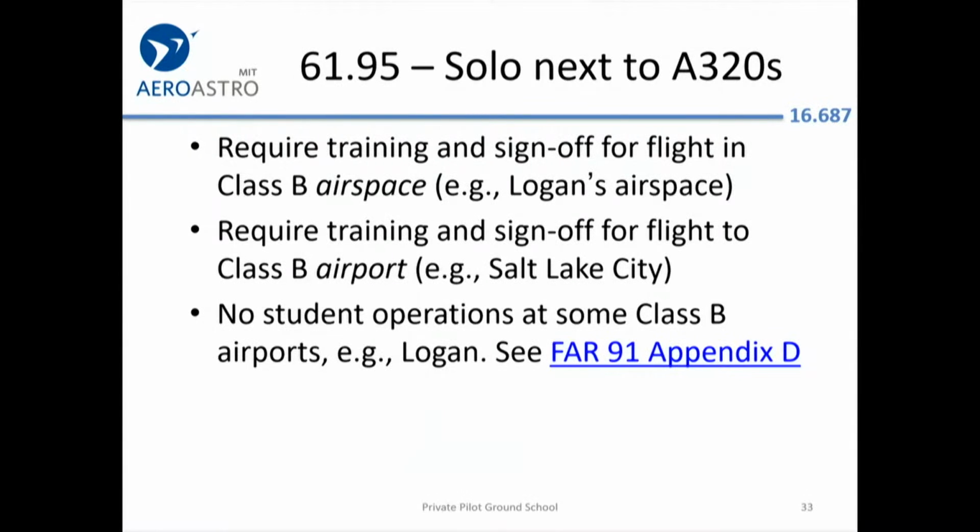You can actually fly in Bravo airspace. We'll get into that a little bit later. The most controlled airspace in the US, basically, right around the biggest airports. However, you have to have a sign-off from the flight instructor. You can actually land at a Class Bravo airport. Salt Lake City has a flight school, so they obviously have people who are soloing at a huge commercial airport.